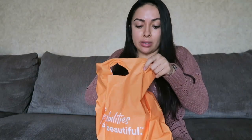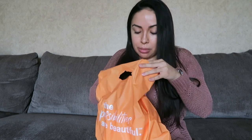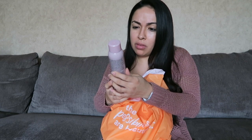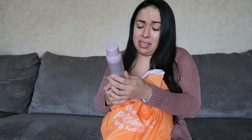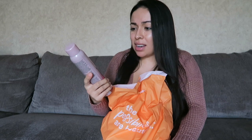So I stopped at Ulta. I was running a lot of errands earlier, and I really just needed to get a dry shampoo, and I figured I would try this Unwind by Hask. I think that's what it's called. Rosé wine inspired dry shampoo. I was gonna get the one that I usually get, which is by Batiste, but this one was cheaper and it was on clearance, and I love rosé.